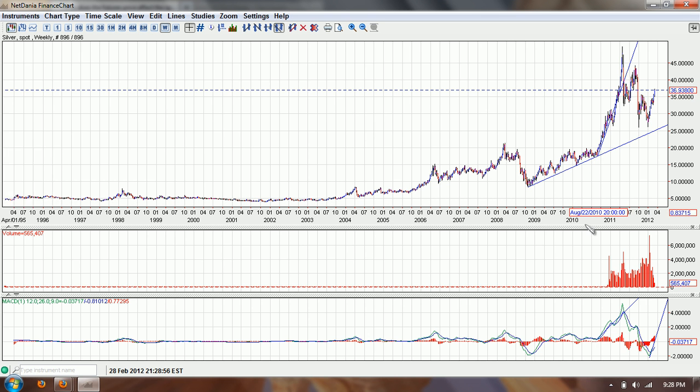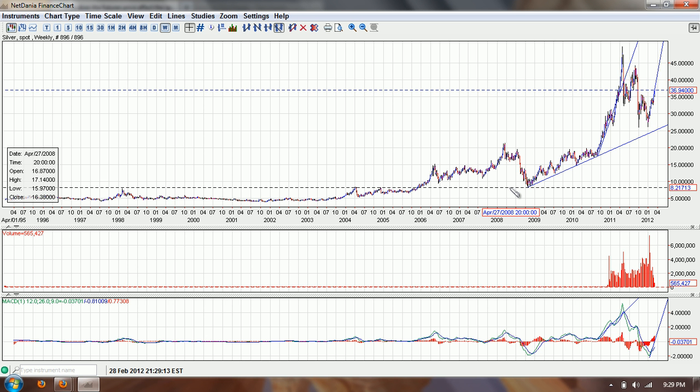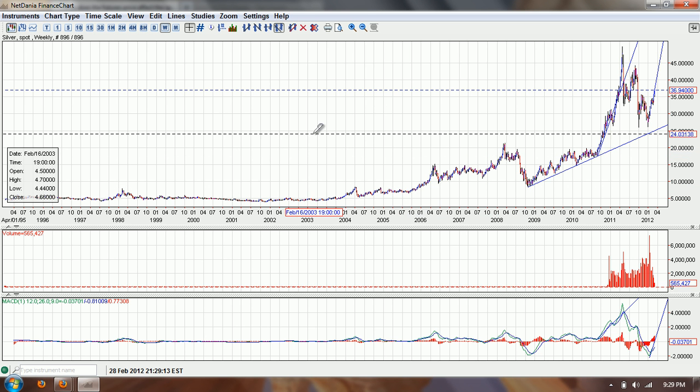So it would not surprise me, I would not be shocked at all to see a move through 40 and 45 even in a few weeks' time. Now that seems shocking, but it wouldn't really shock me at all. That's the type of volatility that silver can do.